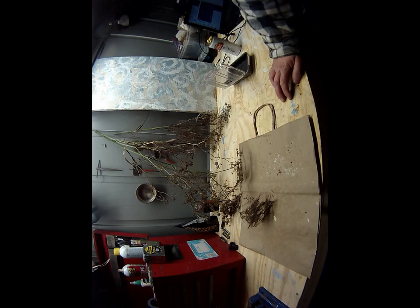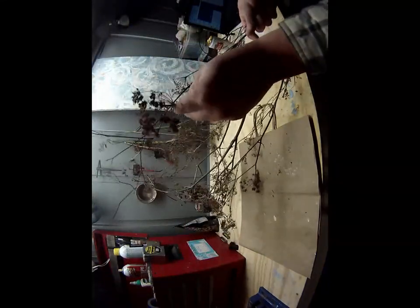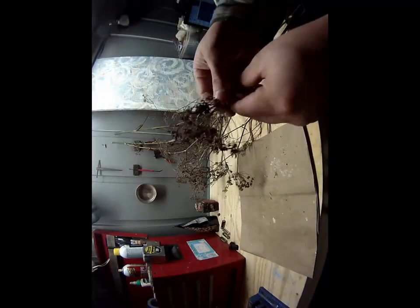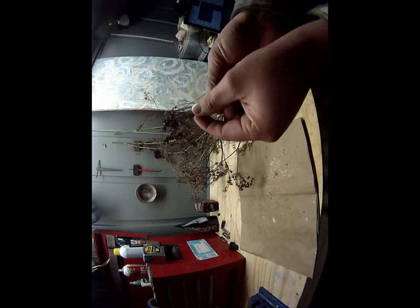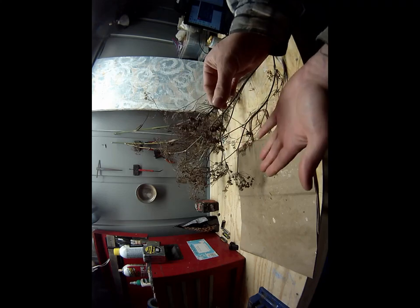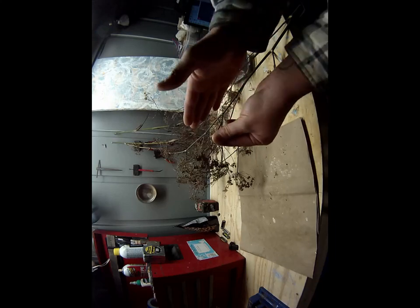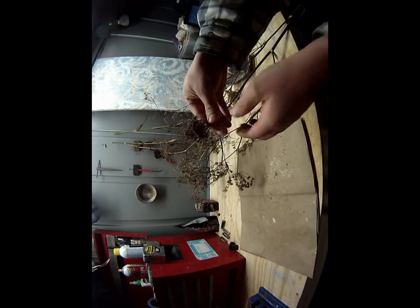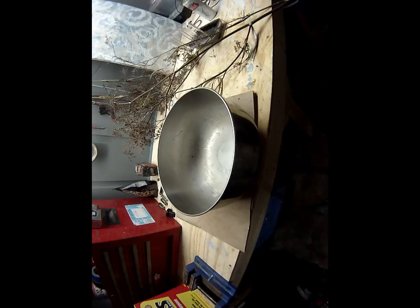So what I'm going to do now is, the seeds on these are actually born from umbrella-like flowers called umbels. And as you can see, there's a little cluster of seeds at the end of every one of these little tips. So what I'm going to do is rub these seed heads between my fingers and between my 2 hands into a dish, and then purify the seeds from there.